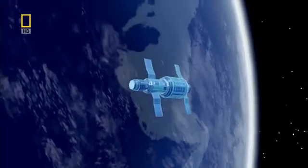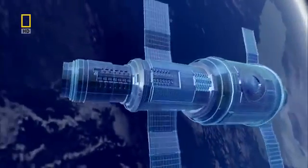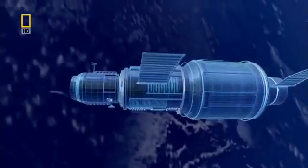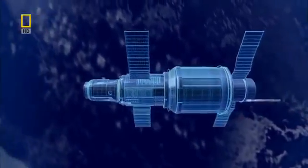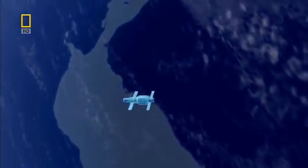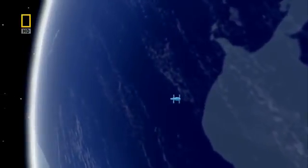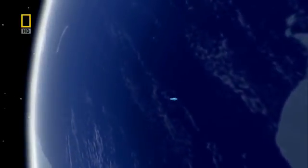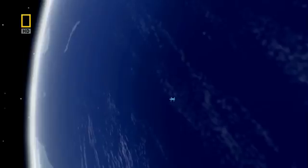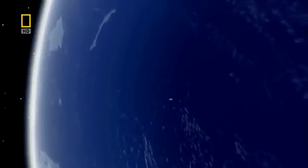Even molecules of air hitting Salyut are enough to create drag and slow the spacecraft down. If the speed drops below orbital velocity, gravity will pull the craft back to the Earth to disastrous effect.